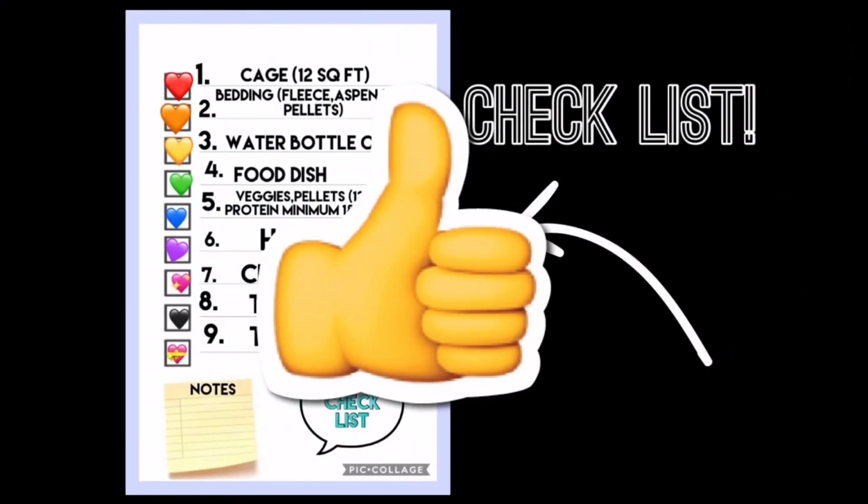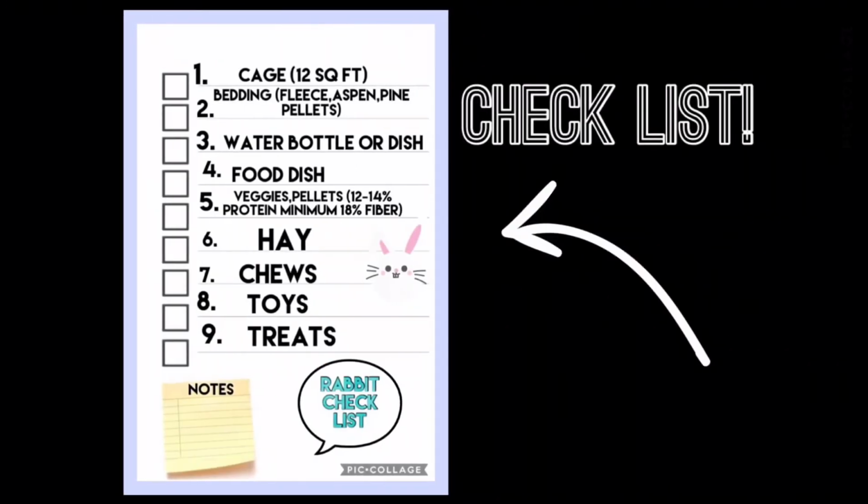So there we have it. Now our checklist is complete. I'm sorry I forgot to put a few of those things on the checklist, but now we are all done.